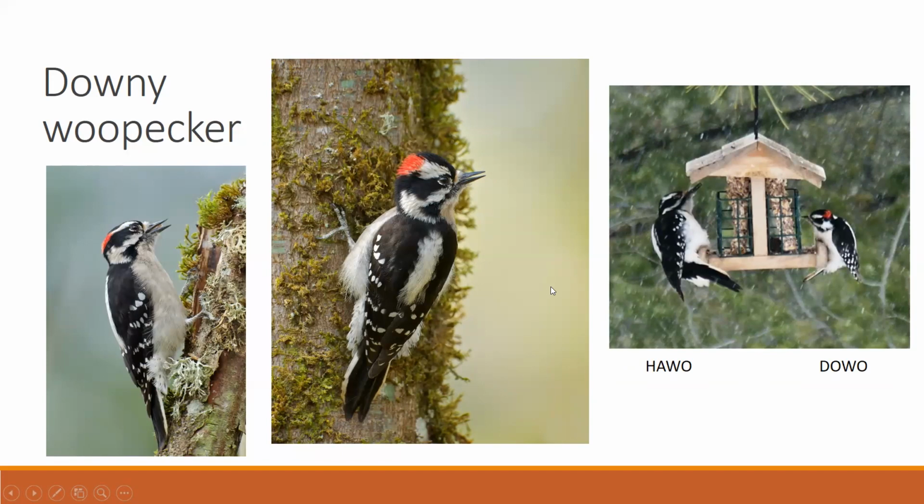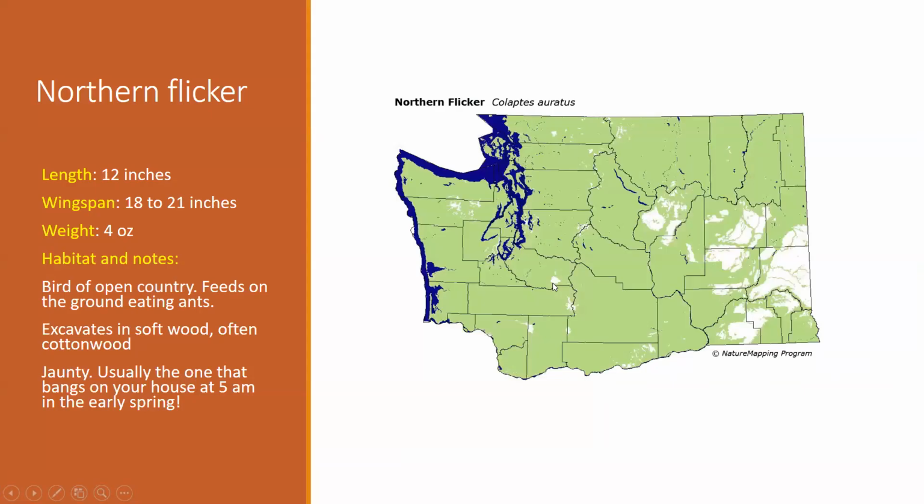So these are the two that you will encounter most, as well as the good old northern flicker. Northern flicker with orange on its wings, 12 inches, 4 ounces, kind of chunky. I say bird of open country, meaning they feed on the ground. You'll see them out walking around the ground. And I think this is kind of amazing.